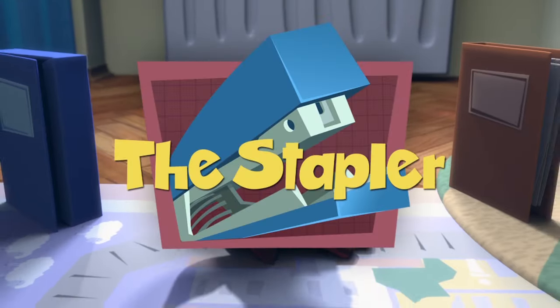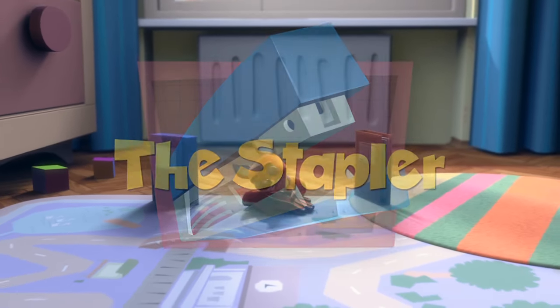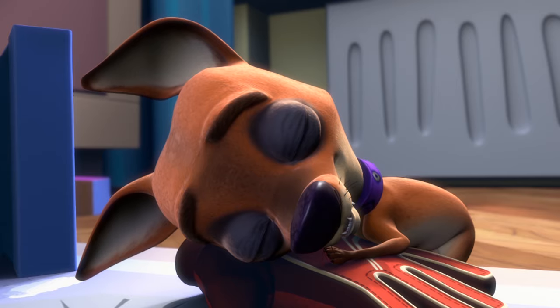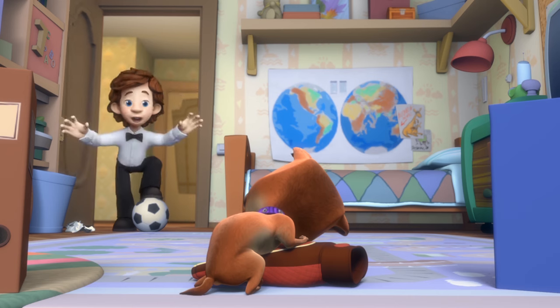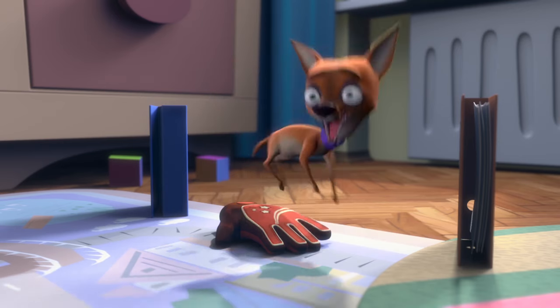The stapler. Tom Thomas gets the ball. He makes an incredible move. He's wide open. The goalie sees him and he screams in horror. He shoots and scores!